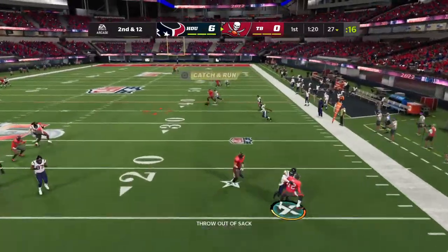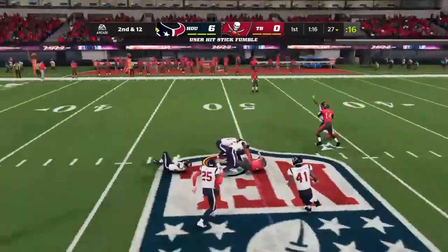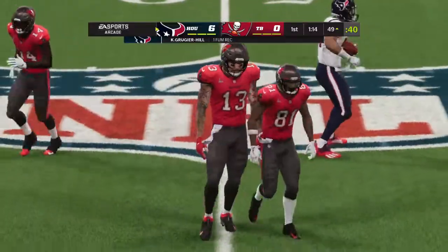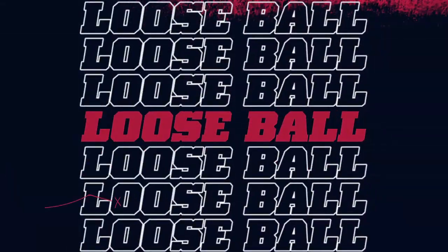Flushed out right. It's caught by Mike Evans. And now look at this. Big gain, but a fumble. And the Texans scoop it. And they'll set up shop right near midfield at the 49-yard line.